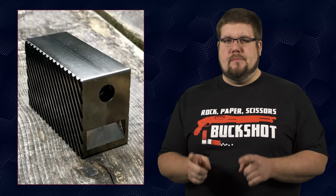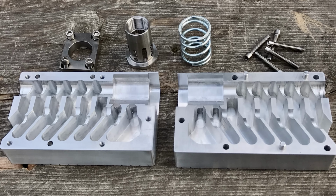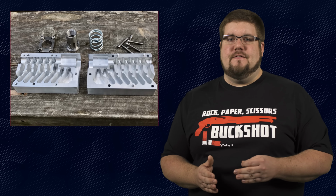However, let's dive into what makes this thing more interesting than the block it appears to be. It's designed to take anything from 22 LR up to 45 ACP, and they claim that this is the shortest in its class at a mere 3.5 inches long.